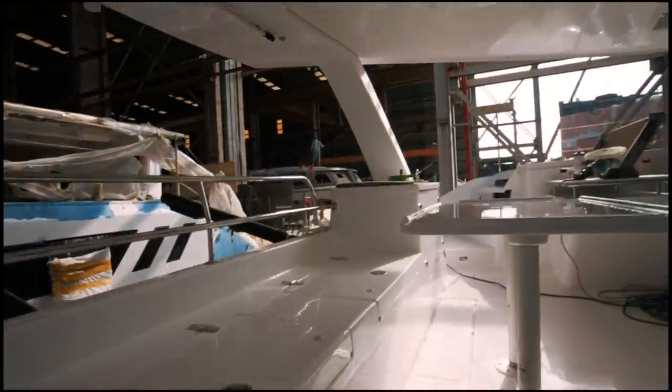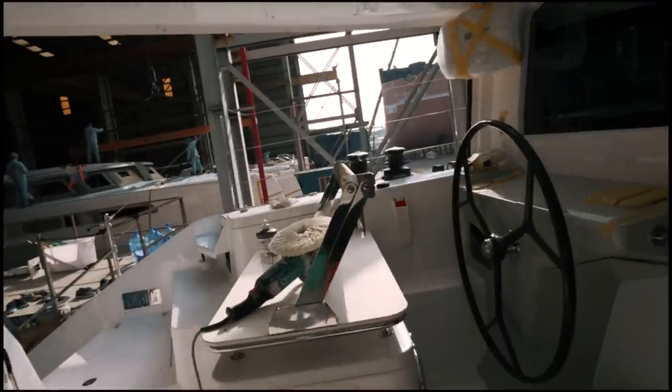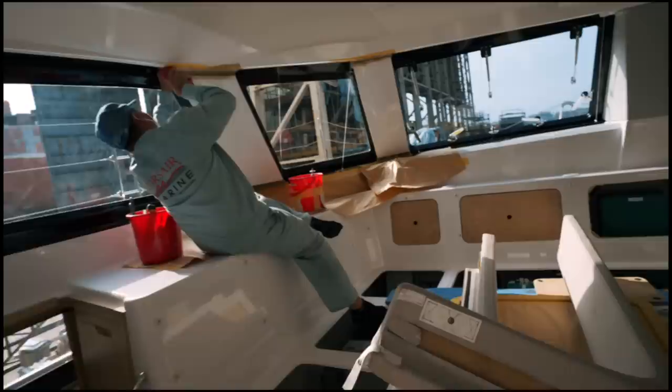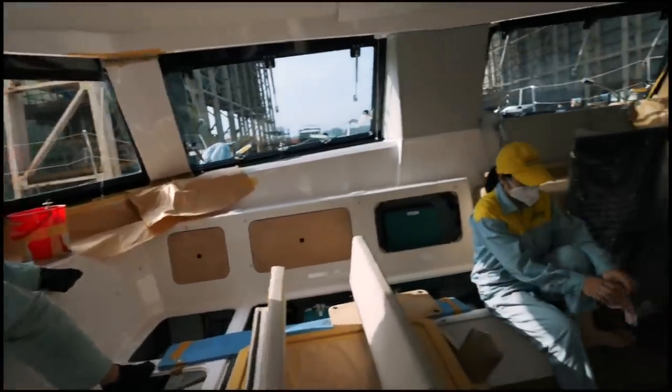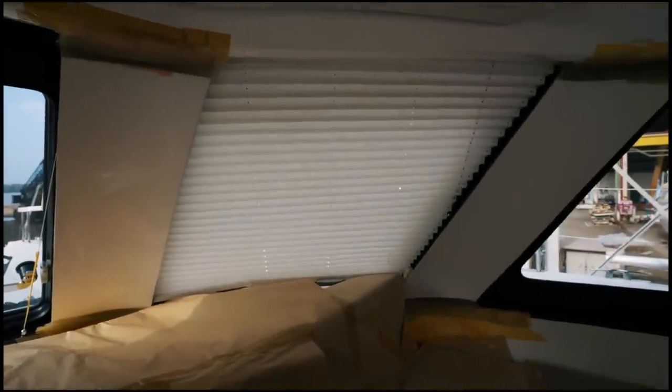I think we have a freshwater one as well. And the forward backward helm seats now have a locking pin that's pretty clever to stop the seat falling forward. But there are some little touches. You can see the tape on the headlining there.